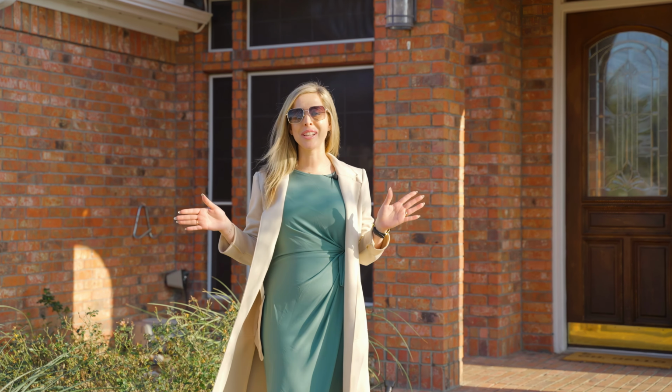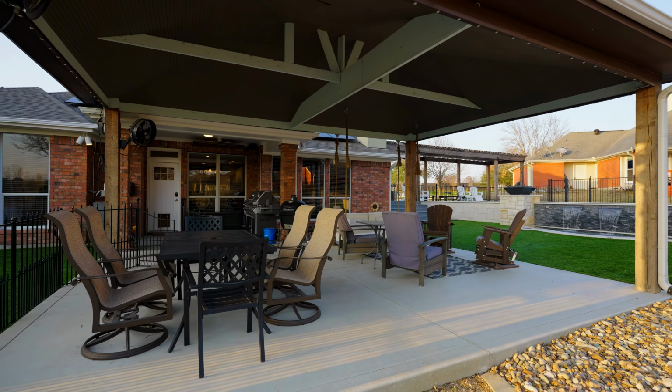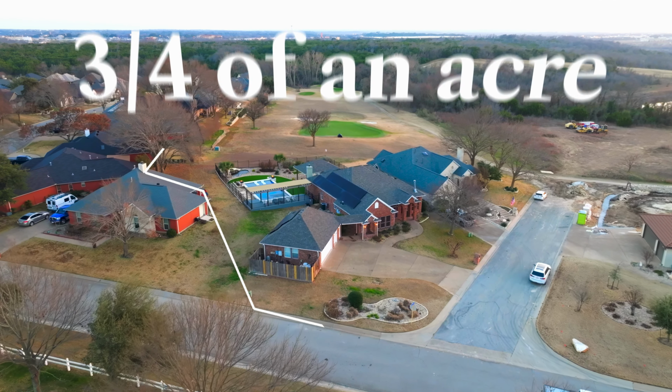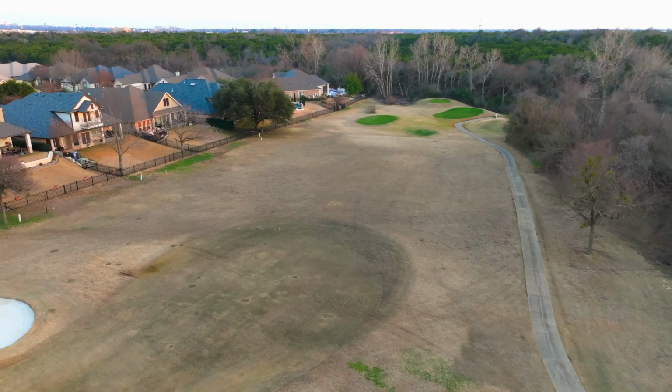If you're thinking about relocating to the Central Texas area and love the idea of golf course living, this home in Wildflower Country Club might be just what you're looking for. Sitting right on hole 6, this property offers over 3/4 of an acre, a luxury backyard oasis, and some amazing features inside.